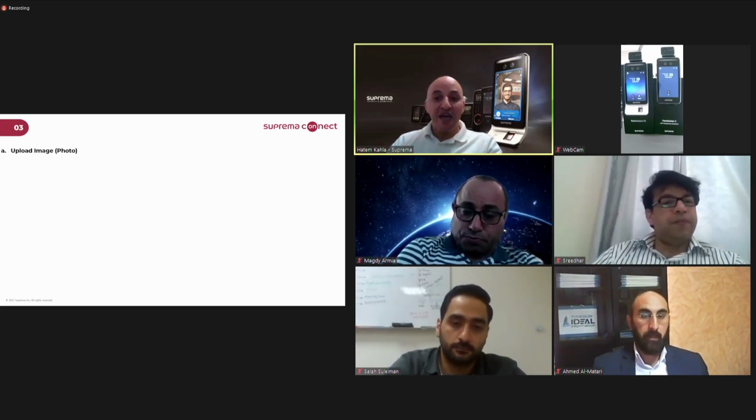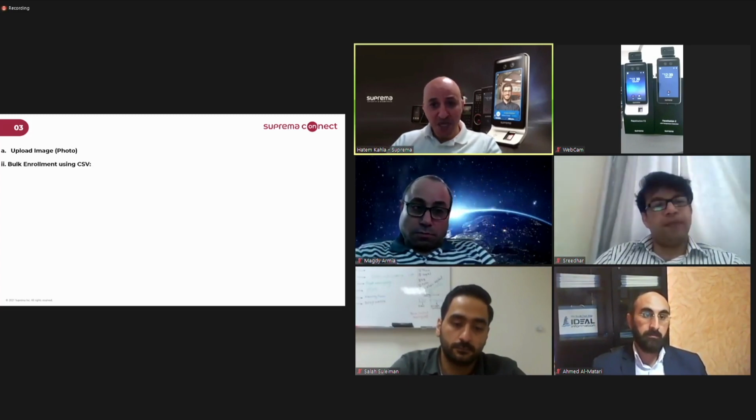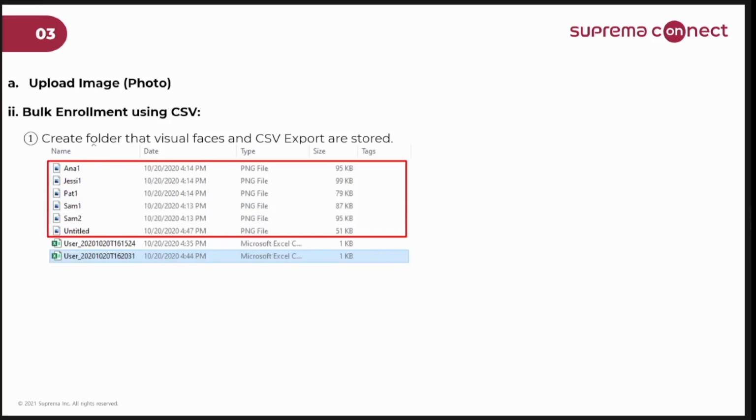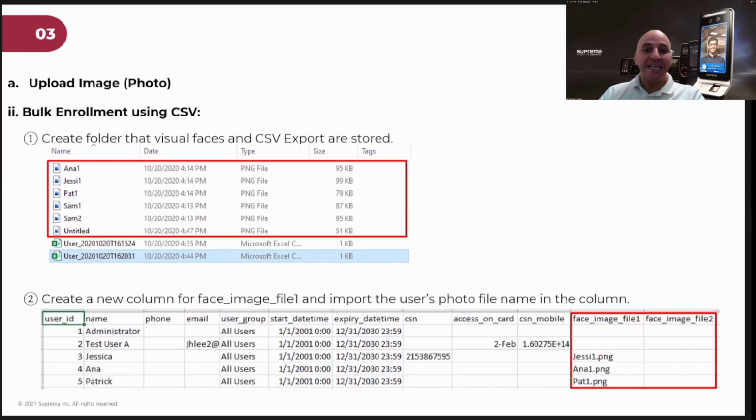So we have another feature which we call bulk enrollment, which will allow you to import those images using a CSV file, by creating a folder where the visual faces and the exported CSV are stored in the same folder. For one time, you will create a new column in that CSV for face and import the user's photo file name in this column.